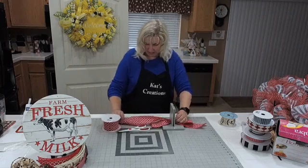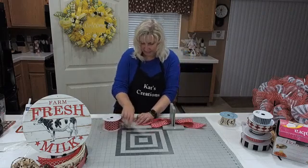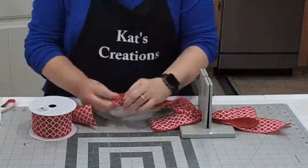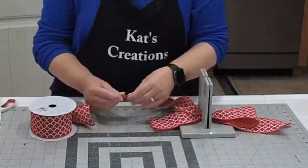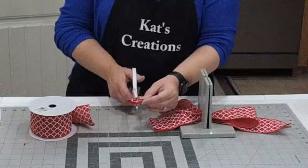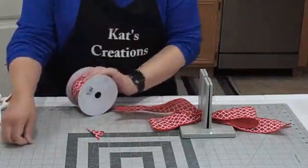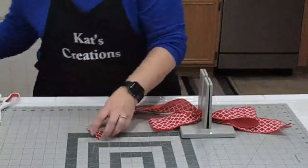So 5.5, and then we want 10-inch tail. Zoom back in. Okay. And dovetail cut this. This one's ready to be put away. Yeah, that red will make it pop too. Yeah, it really will.